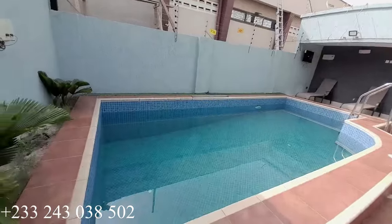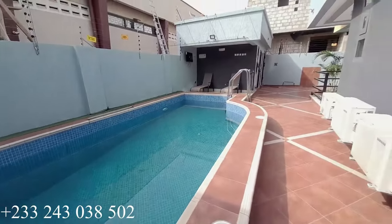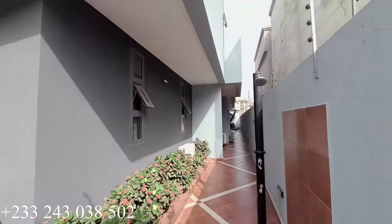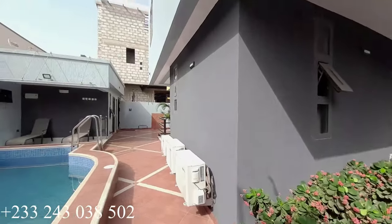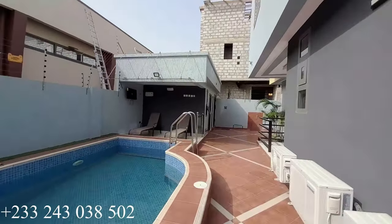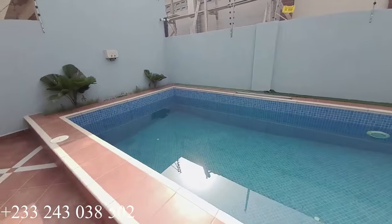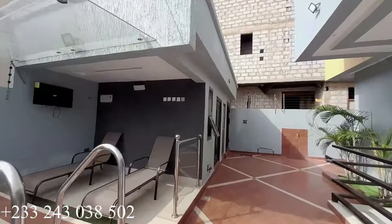And this is the swimming pool at the back of this building. And straight ahead of me is a one bedroom boys quarters, which has its own washroom right there too. And this is the whole view of this swimming pool, very big and nice.